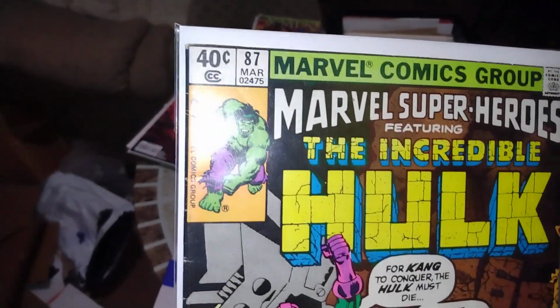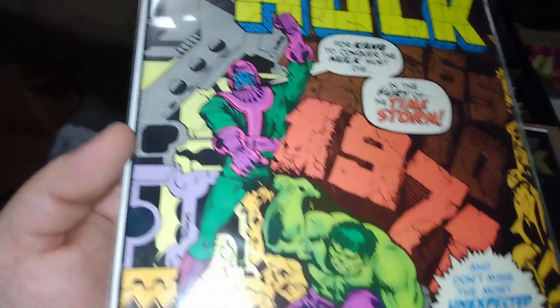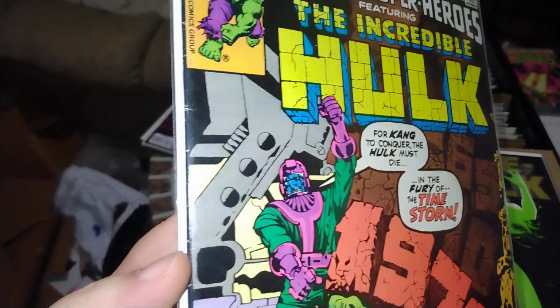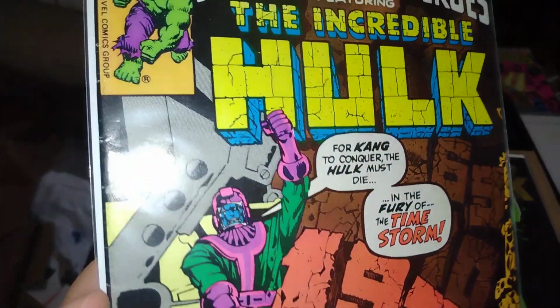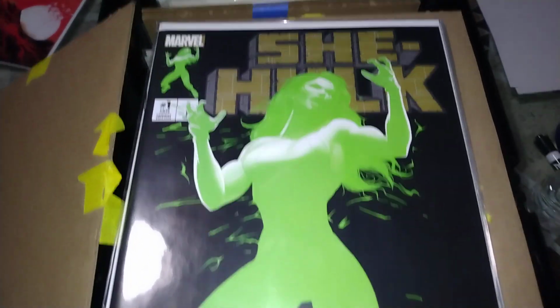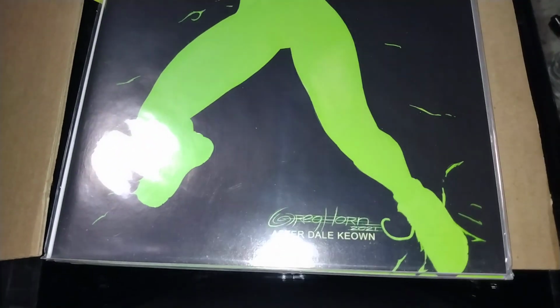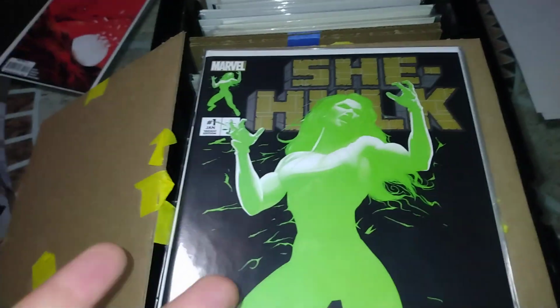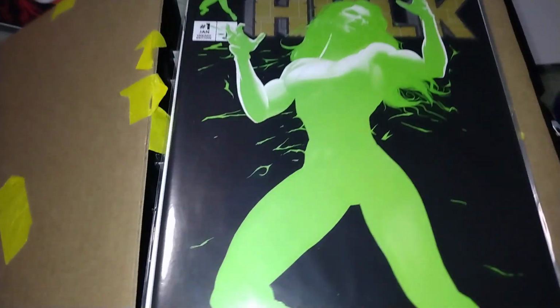What year was this? 87. It's a little beat up, but I think I can get it clean, get it pressed, and probably be a 7. 6 at the least. Now, here, I got these. I need to get them clean, pressed and in a case. All of these in this box need to be that, and that's going to be really expensive.